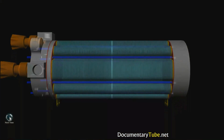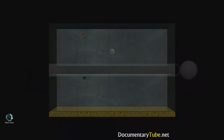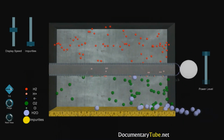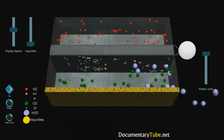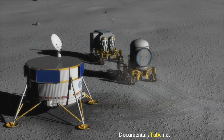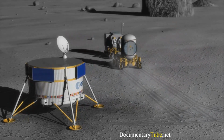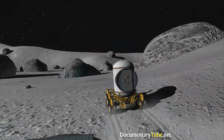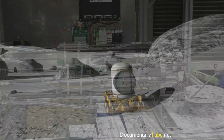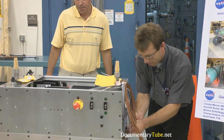Without getting too technical, a fuel cell is an electrochemical energy conversion device. It converts the chemicals, hydrogen and oxygen, into water, and in the process it produces electricity. In space applications, it could power any number of devices, including rovers. Because there is a need for lighter and more efficient fuel cells, the team has completely reworked older model fuel cells and produced much more efficient systems.